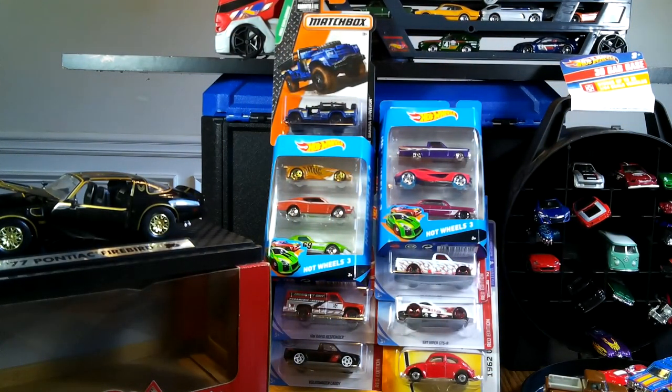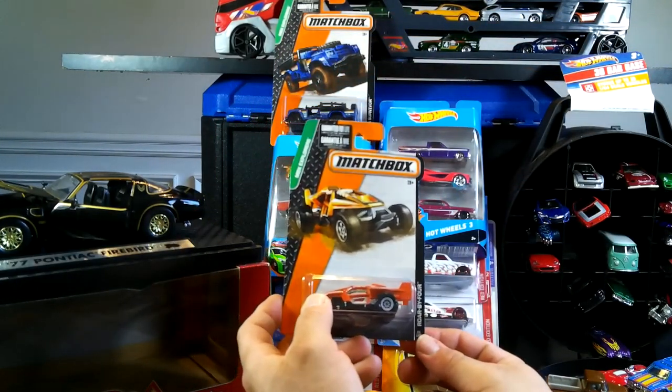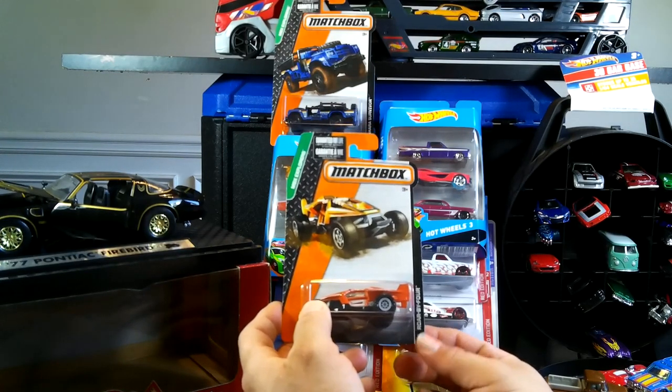The next one we have, also part of the Matchbox Explorers, number 81 of 120, the Roar by 4.